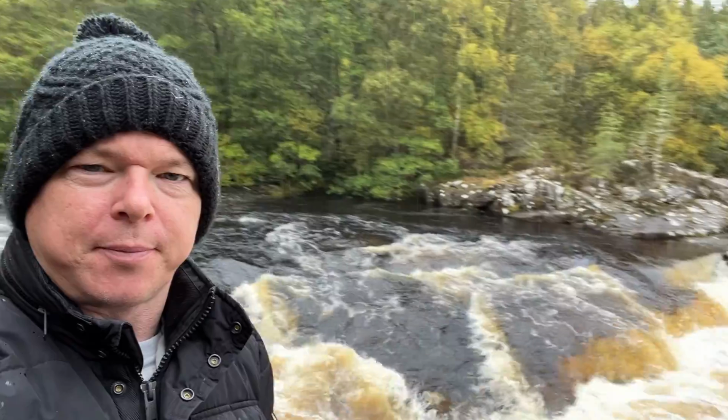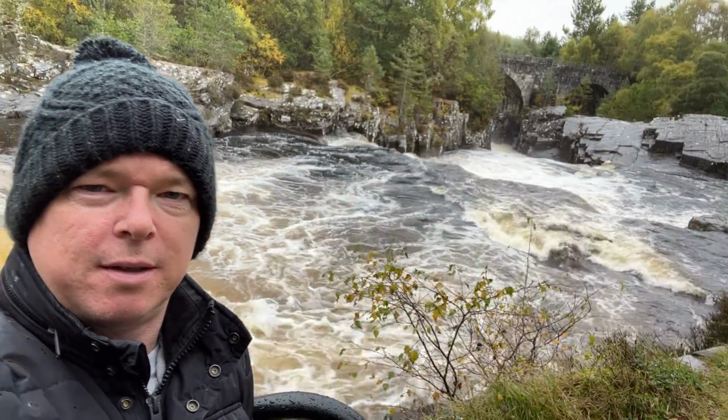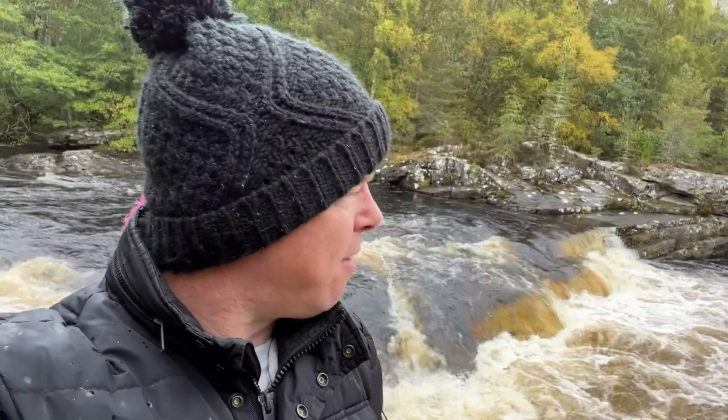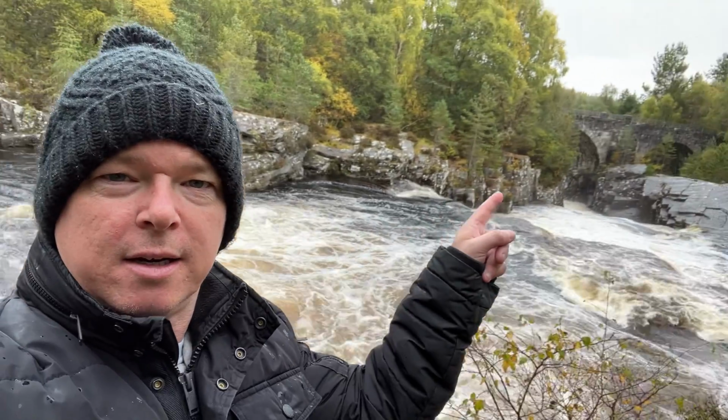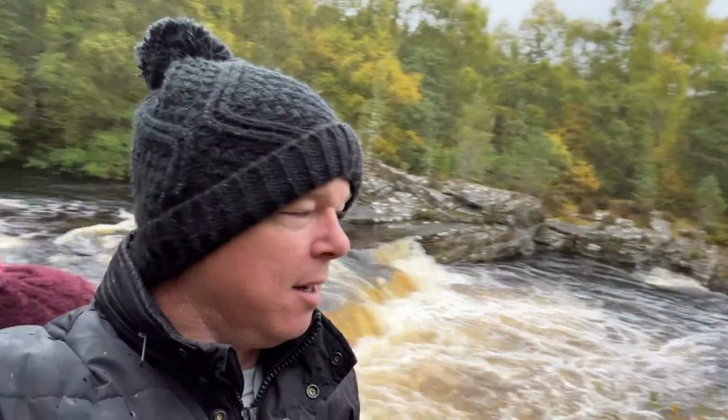So if you can hear us, we're on our way to Ullapool. We're taking a bit of a detour. We've been driving a couple of hours, so we wanted to stop off and have a cup of tea in the van, and we stumbled upon this little gem. We'll show you some more views when we go round there. You can see the archway over there. We're going to go across that bridge in a minute.